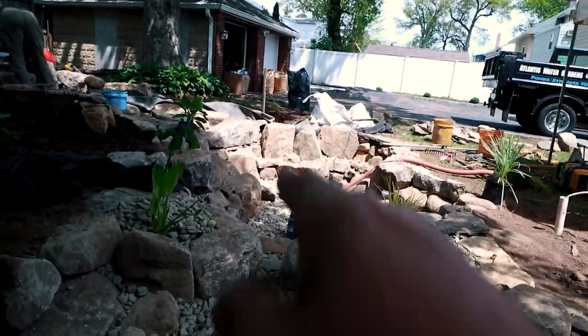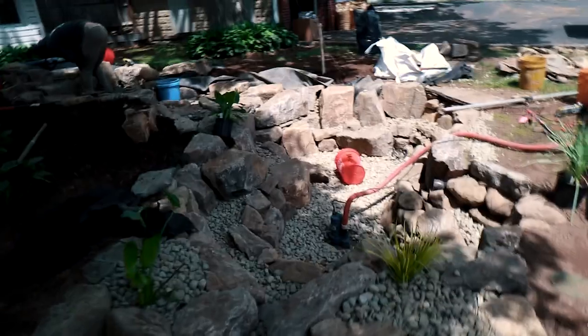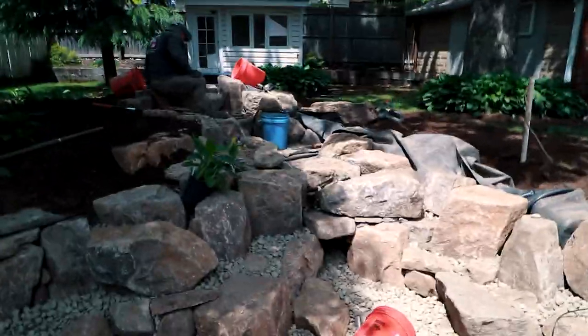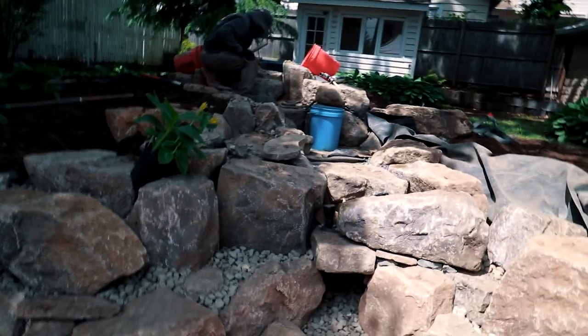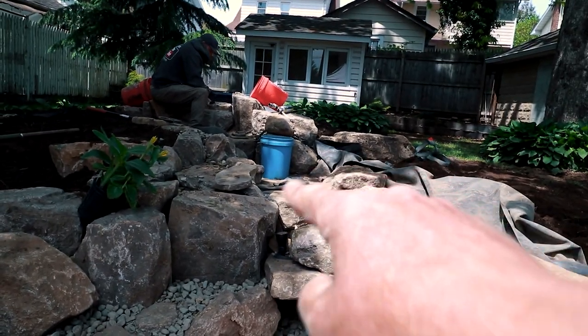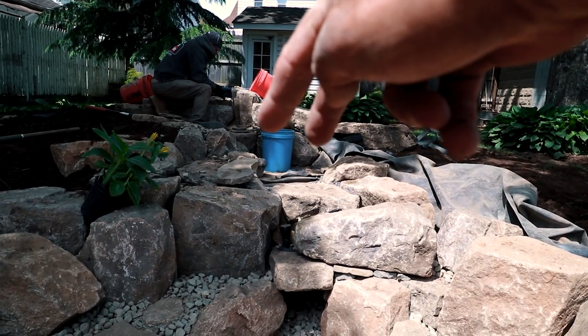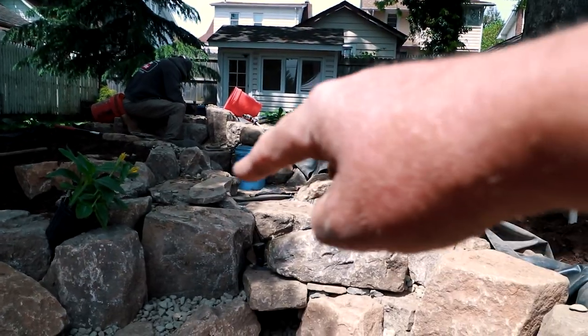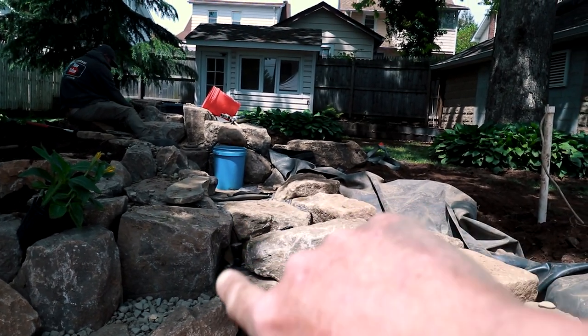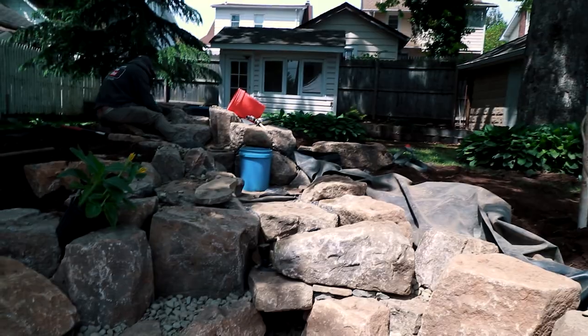Now we're looking into the pond. You can see our clean out pump is already in here. We are ready to rinse this baby down, but just follow along and see as we go up this waterfall. This is going to be awesome. This right here is the final spillway. So as that water behind there pools up, it's going to ride down this little angled rock here, crash into this, and then also spill straight down right above our fish cave here.